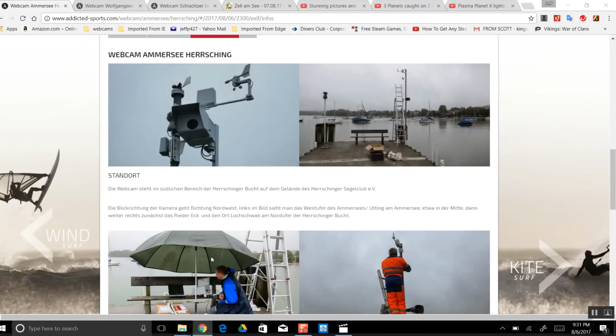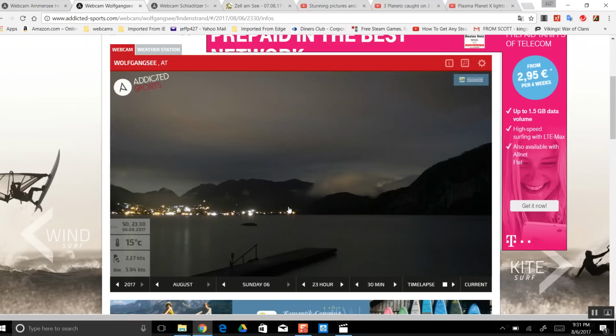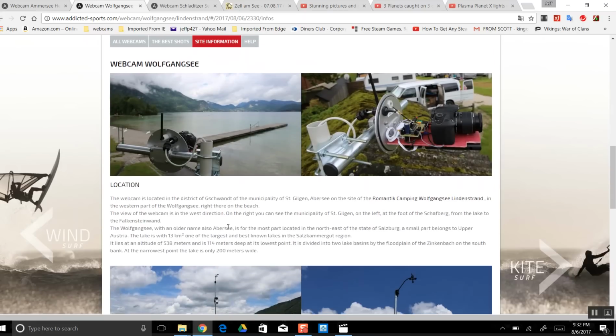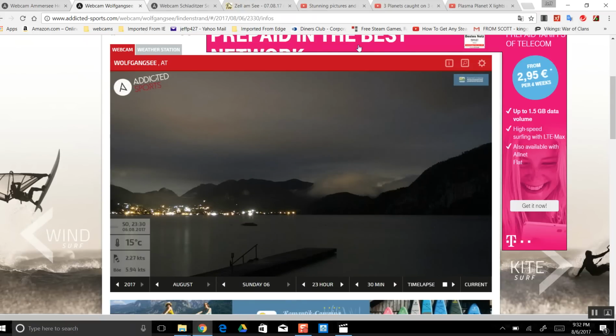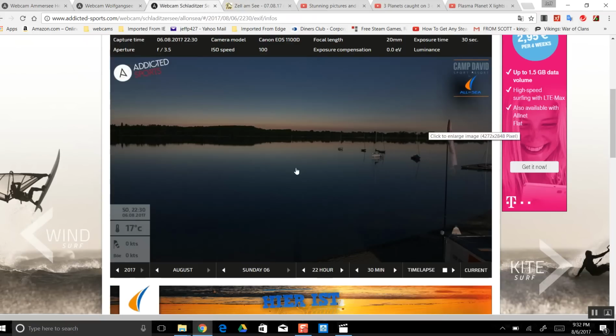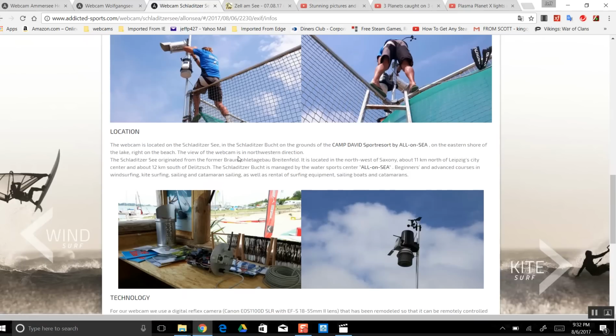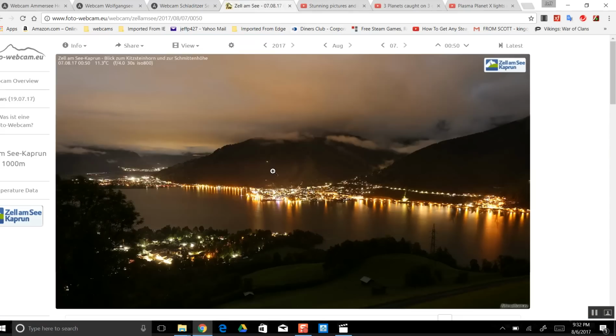And I'll show you the direction. This is the camera. You can see this one's facing the northwest. This camera, Wolfgang, is facing the west. That's about right since it's further this way. And then we've got this camera also, and this one's facing the northwest. And what do you want to bet that this is the same thing? So let's go back and look at that again.